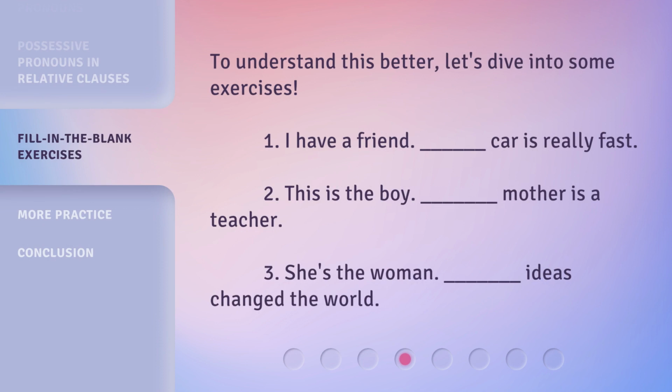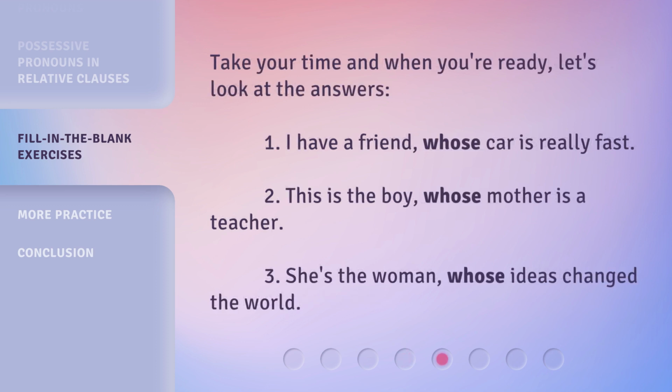1. I have a friend. Blank. Car is really fast. 2. This is the boy. Blank. Mother is a teacher. 3. She's the woman. Blank. Ideas changed the world. Take your time, and when you're ready, let's look at the answers.